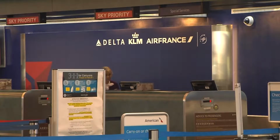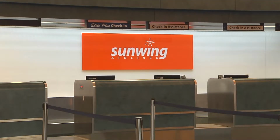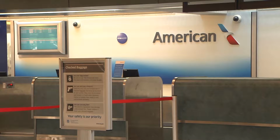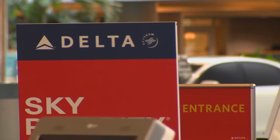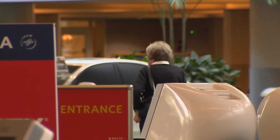What that allows is the airlines are able to come in and just log into a system and not have to bring their own equipment, bring their own computer systems. That will completely eliminate that. So they'll save thousands, up to $50,000 initially, just having this common use system. So it's going to be very important for us as we move forward and try to attract more air service and new airlines.